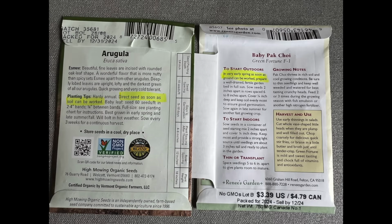Don't work with the soil when it's too wet. Most seed packets will say, plant when the soil can be worked. But what in the world does that mean? Simply put, it means the soil should be fairly dry and crumbly. Here's how to tell.